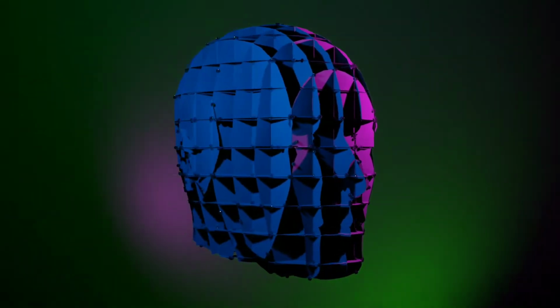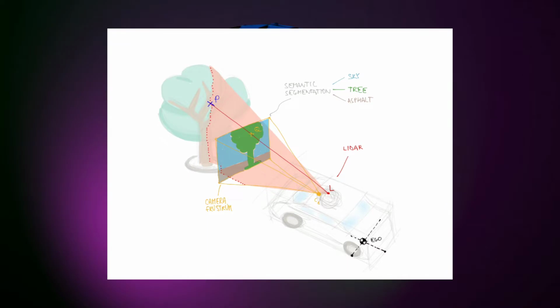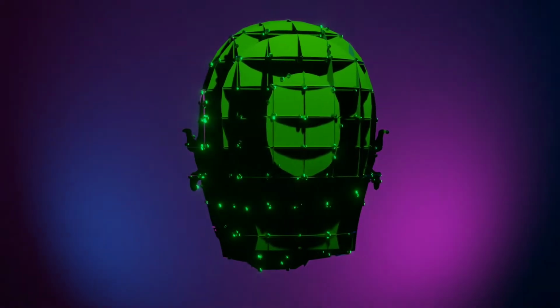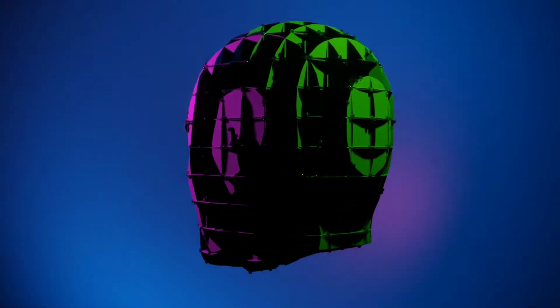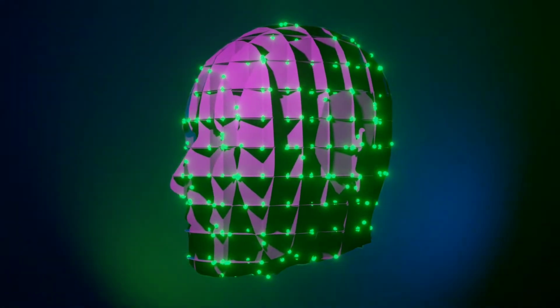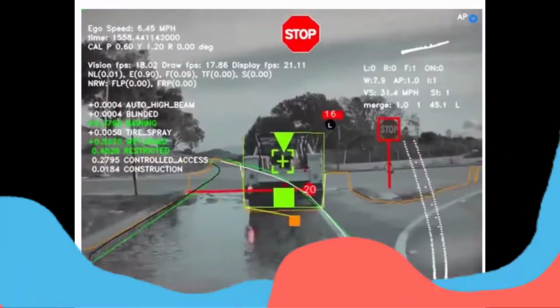Now, in correspondence with this feature, we have an additional feature, that is, it can detect the animals and pedestrians on the road with their estimated distance and speed from the vehicle. So it provides an edge for the driver.